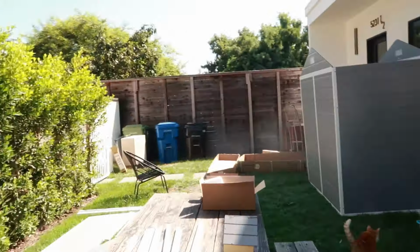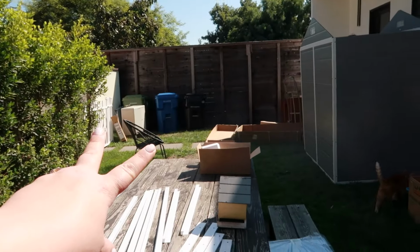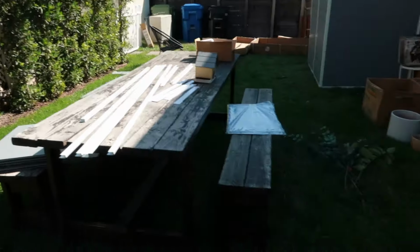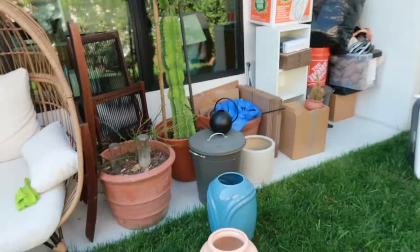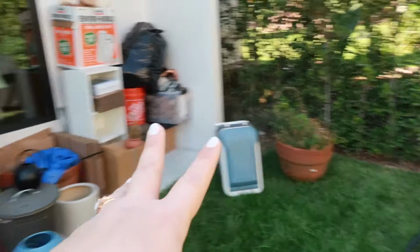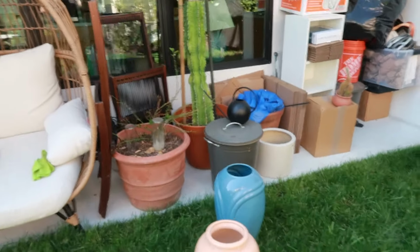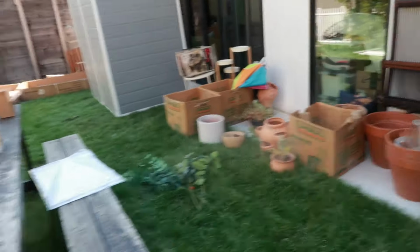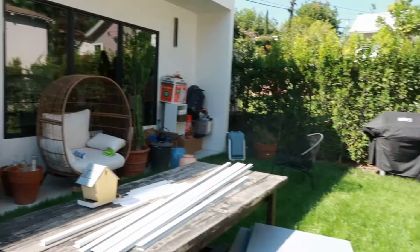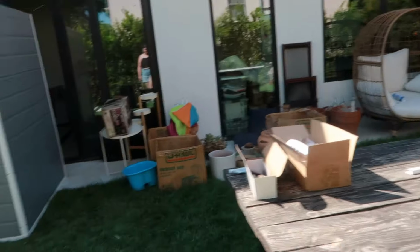So the shed is going to live over there where the trash cans are. I think the table will live just kind of here, in the middle. And then the egg chair I'm going to put in that corner. All of this is going in the shed. My cactus will live next to the front door. And then I just need to decide where my lemon tree is going. Everything's just been in the front yard for the last 2 weeks, and it's a mess. So this is the last frontier.